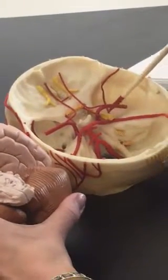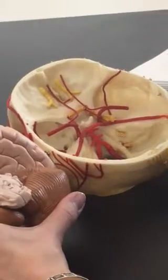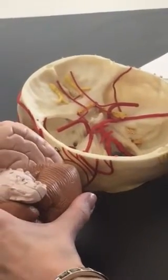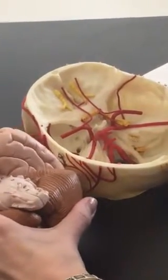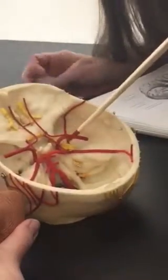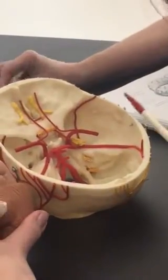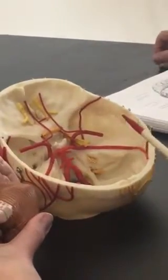And then the mandibular division down here, which exits through foramen ovale and goes down to the mandible. Most of your sensory information from the face is carried by the trigeminal nerve, so it's primarily sensory, but it also controls some muscles.